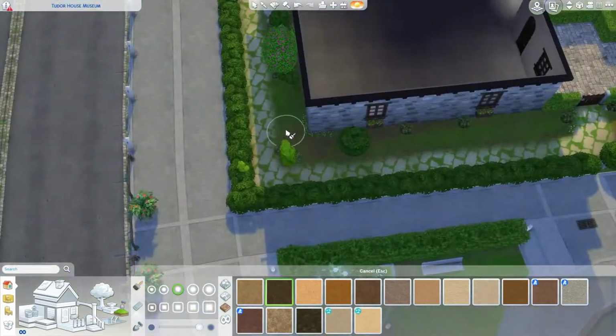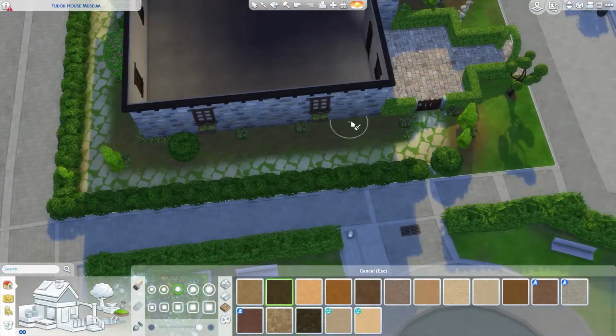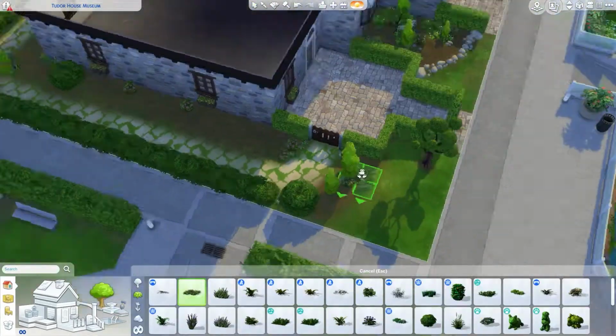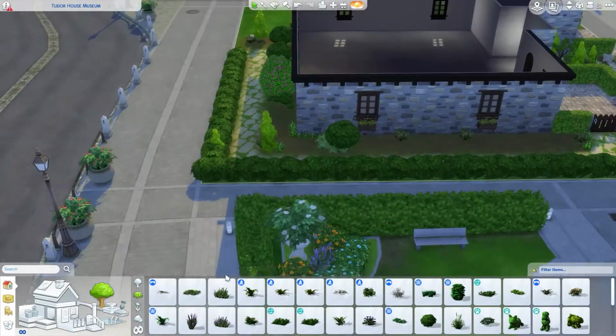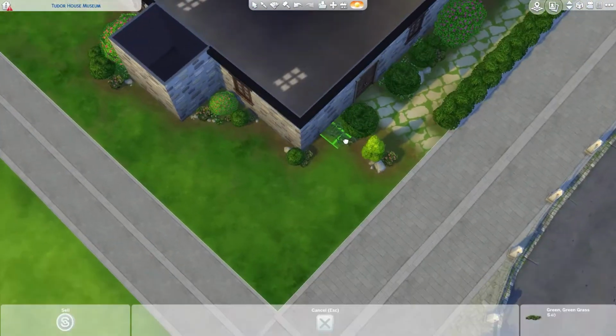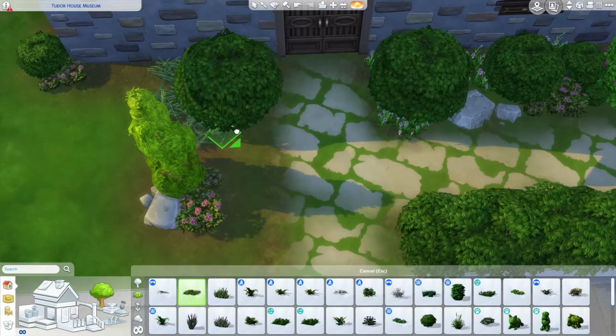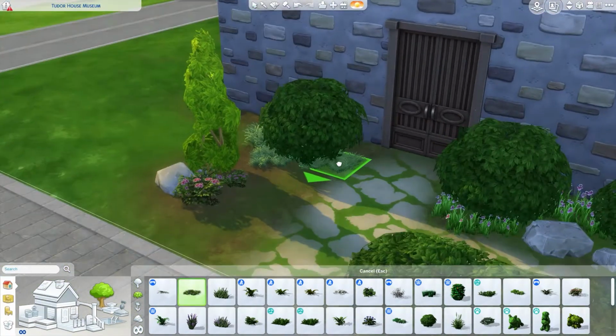One thing I can't do without would be rocks. I actually wish they would give us more rocks to play with. Scattering the rocks throughout the landscape definitely, in my opinion, makes the build look realistic. Rocks are everywhere in real life, and also in all of my builds in The Sims.